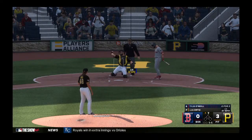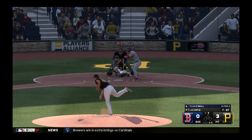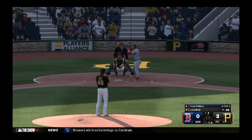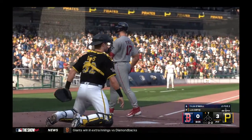Ball 1. Just missed. This lineup is having a tough time finding a good rhythm at the plate. Their swings are disjointed, which tells me they're having issues with pitch recognition. Swing and a miss, and that one missed by a ton. Right-hander kicks, deals. Pitch misses. It's 2-2.